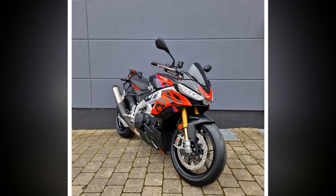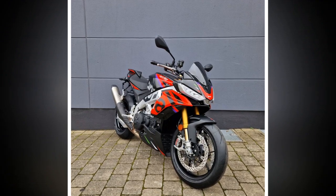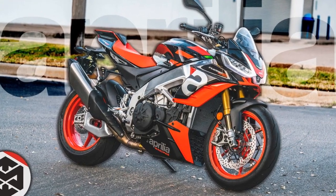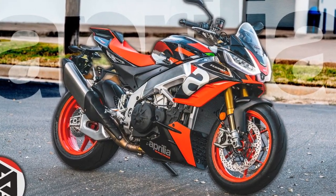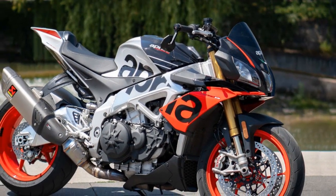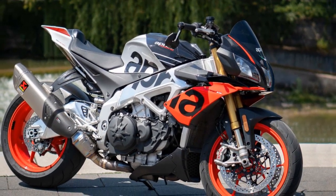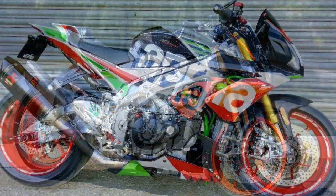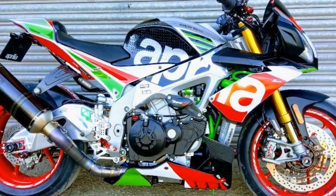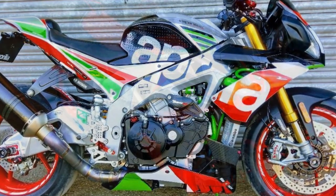Handling and driving impressions of the Aprilia Tuono V4 1100 Factory. The Aprilia Tuono V4 1100 Factory is celebrated for its exceptional handling and driving dynamics. It's a bike designed to offer both precise control and thrilling performance, whether you're navigating tight corners on a twisty road or pushing the limits on a track. Here's a closer look at the handling and driving impressions.